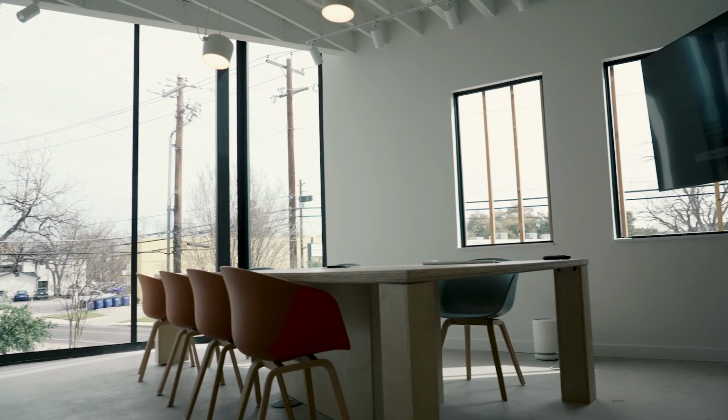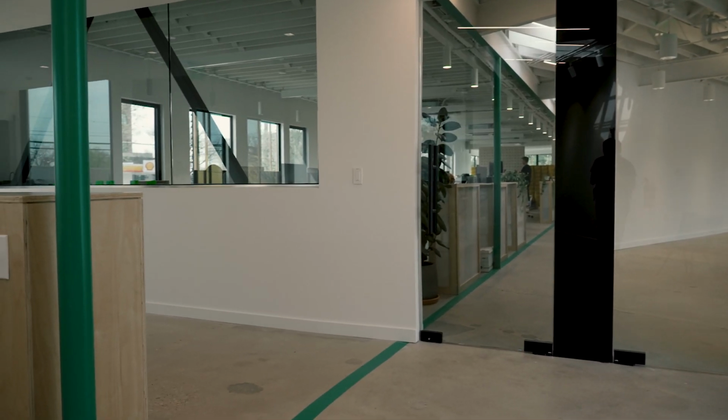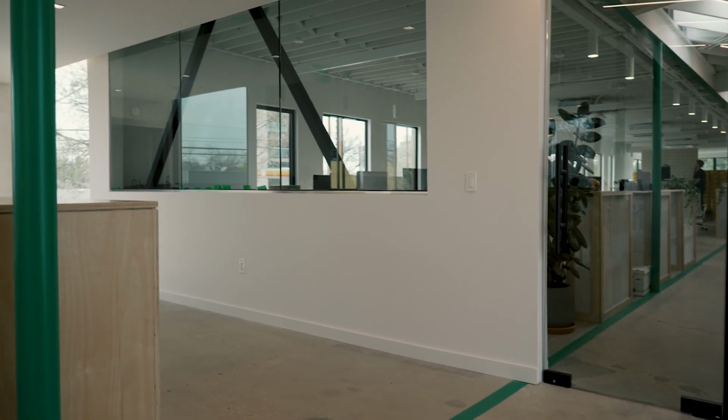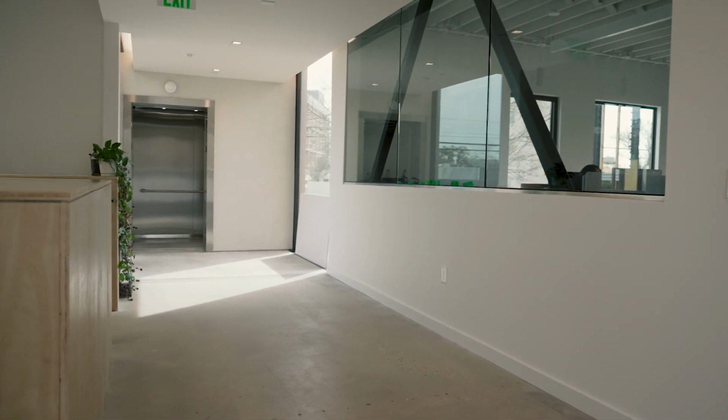Come here. So we're here on the first level of the building, and what we essentially created was a vanilla box that's open for lease to a future tenant. But we created all the amenities that you would normally see in a really high-end office space like this. It's got conference rooms, it's got kitchenettes, and it's got new bathrooms. But basically, you know, this is set up for a new tenant to come in and make it their own.